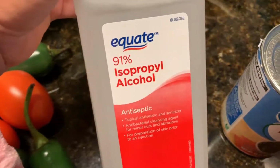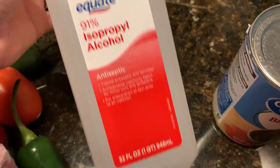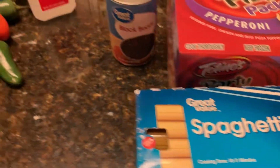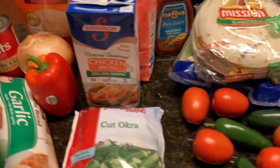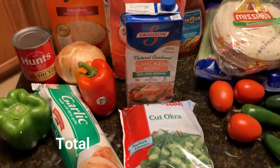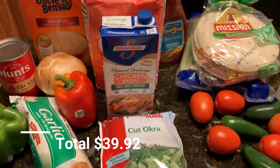Needed alcohol, so I use this for cleaning. Needed some more, and of course, the lovely snacks of bananas. That is it. My entire grocery haul, I think it was like 40 something dollars. I'll insert a picture or give you the total on the screen.